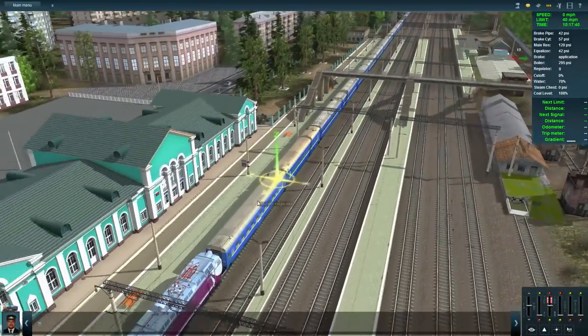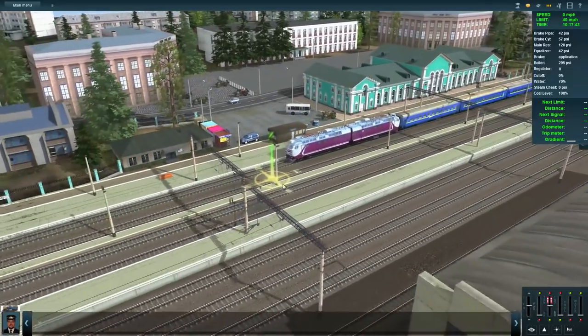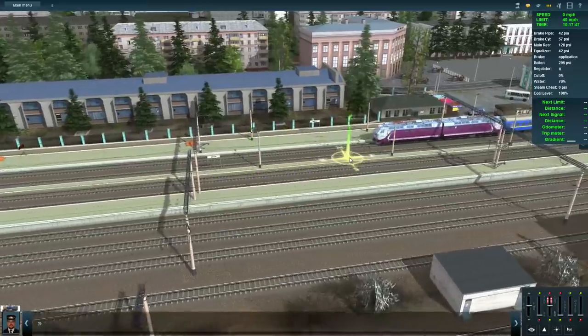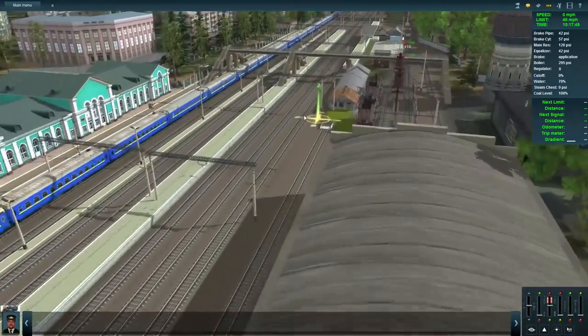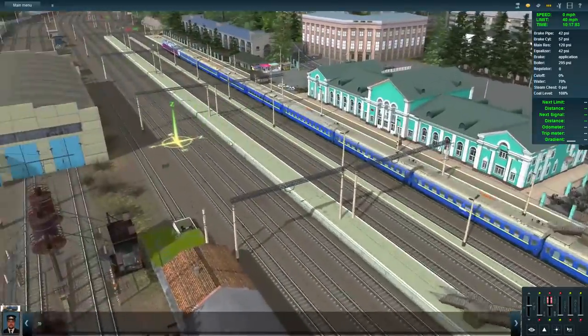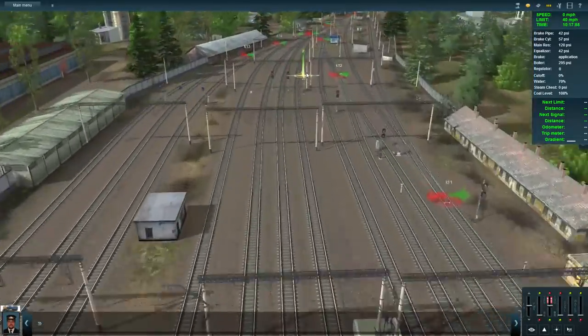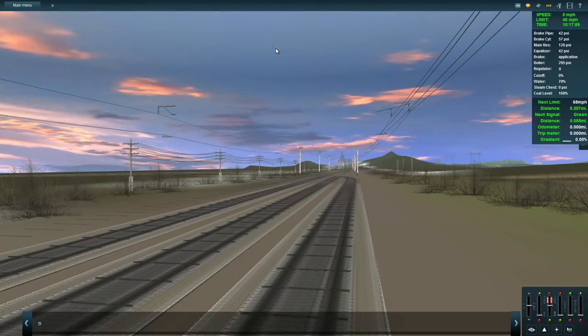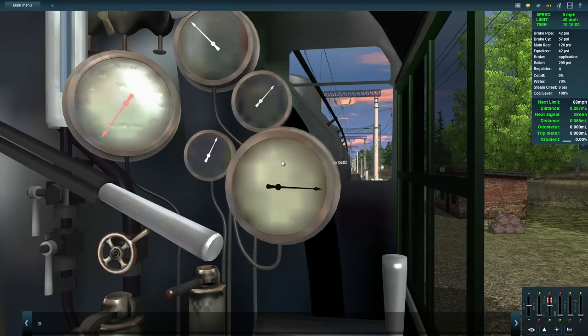Oh, hang on, there's this train. Where's that train going to be going? That's a very long train. As you can see, the steam train is clearly not going to be able to take that. All right, we may end up colliding with that train, but for now, let's get back in to our train.